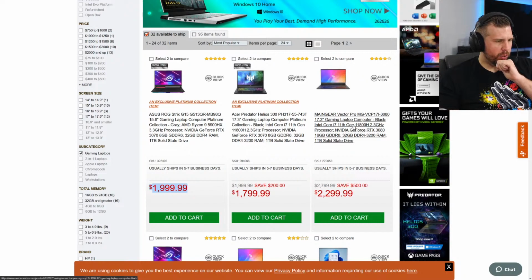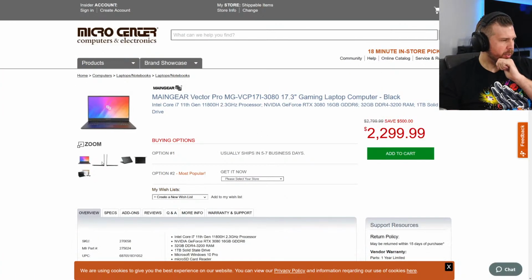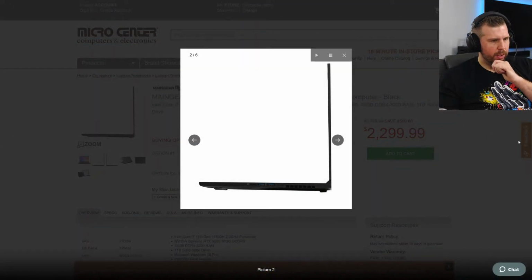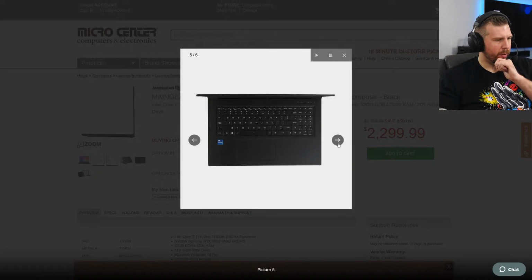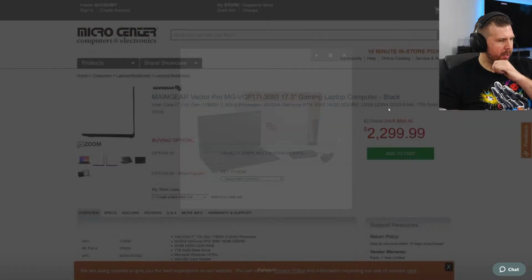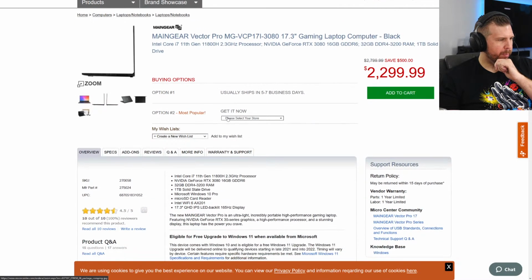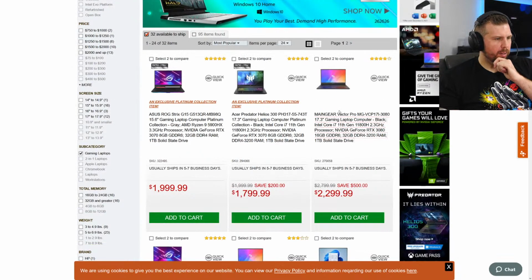Main Gear Vector. This looks like the equivalent of the Max 17, I believe, but sold by Main Gear instead. So it's the same price as well. If you prefer to buy from Micro Center rather than Amazon, and you've got a Micro Center near you, maybe you could order this for pickup or something. So that's another option to consider.